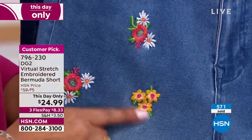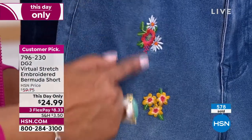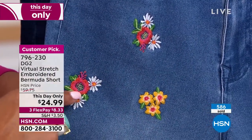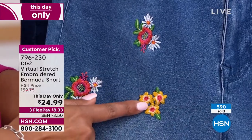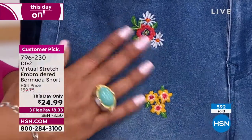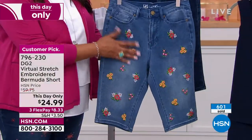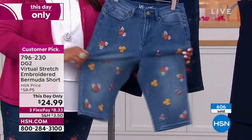because you get the yellow daisies, if you will, and just a beautiful pop of color. So that if you want to wear the little raspberry hoodie I have on, or a little touch of yellow or a little touch of green, this embroidery is very high-end, high-quality, but it's the stretch. It's the stretch that you love.